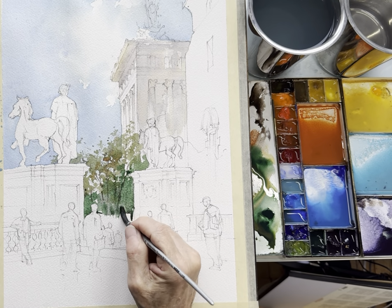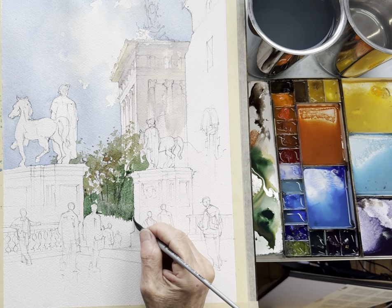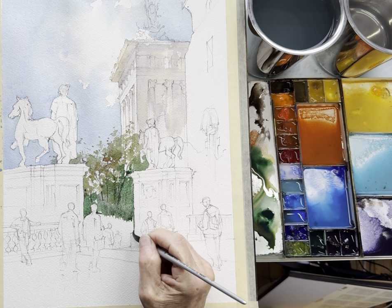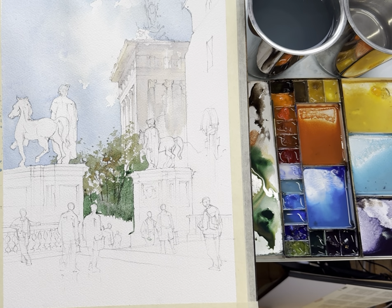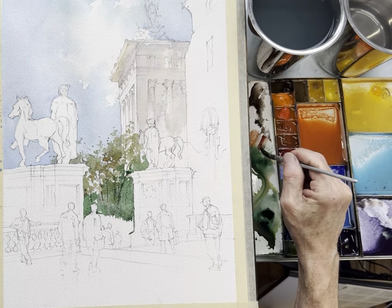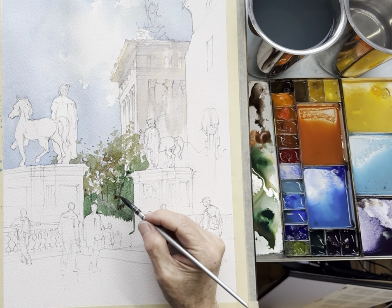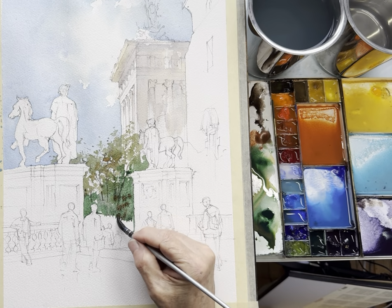So yes, here negative shape painting, where I'm describing the light areas with the darker areas. It's fine, but even that jadeite green, it's very beautiful, but it's looking a little too fresh. I want it to look more shadowy, so as it gets further down, I'm dropping in a little alizarin crimson here and there.